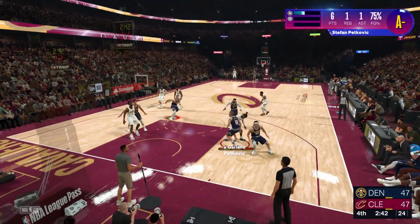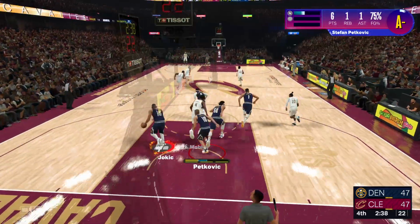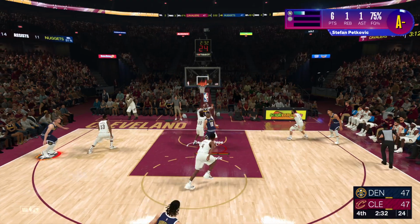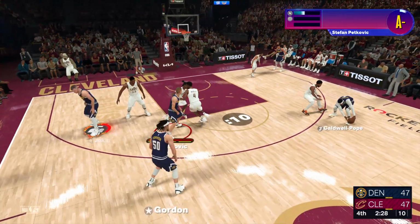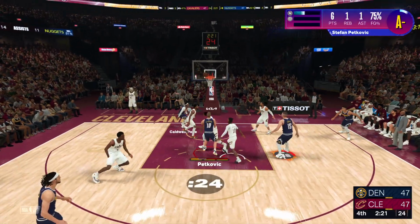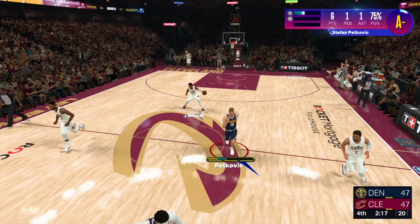Garland with it. MP's there. Here's Mobley. Denver grabs the miss. Jokic has got 9 rebounds now tonight. Here's Caldwell Pope to the left side wing. Denver passing it around. 5 on the clock. It's rebounded by Cleveland. Mitchell's got 4 rebounds in this game.